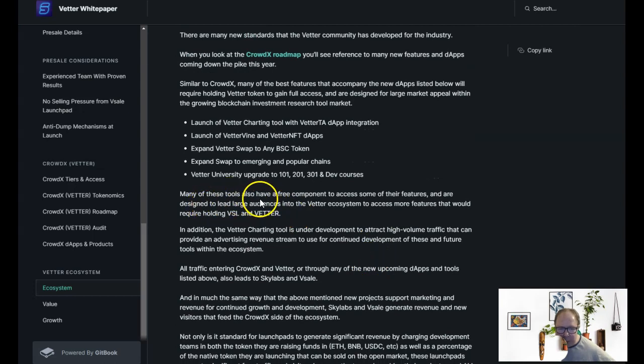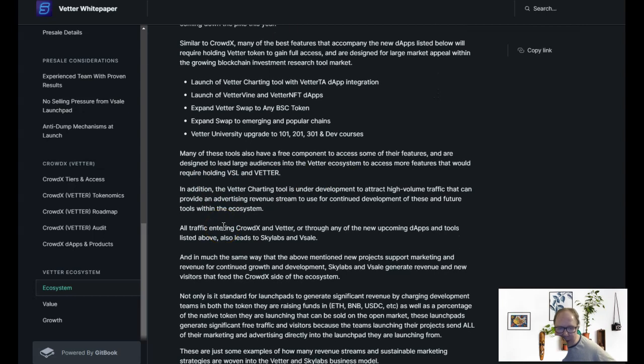Many of these tools also have a free component to access some of the features and are designed to lead a large audience into the Vetter ecosystem to access more features that would require holding VSL and Vetter. In addition, the Vetter charting tool is under development, attracting high volume traffic that can provide an advertising revenue stream to use for continued development of these future tools within the ecosystem.